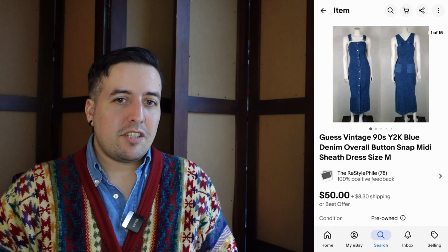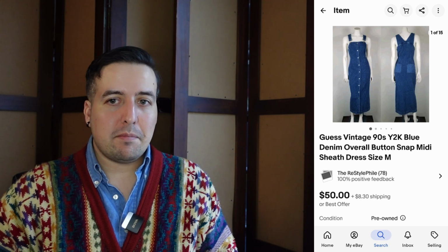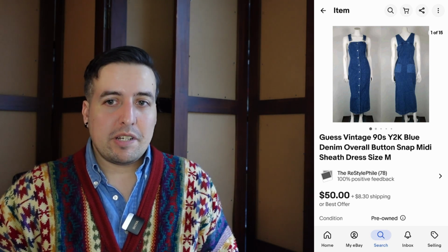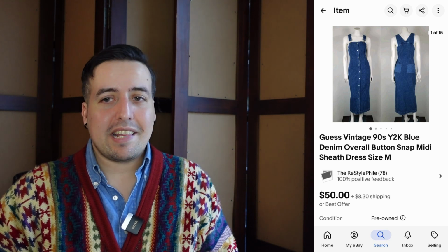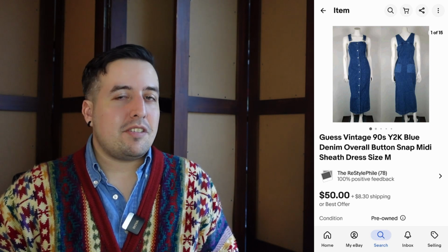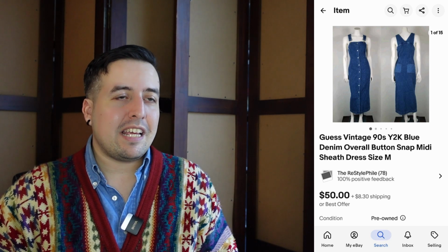The next sale was on eBay, and it was a Guess Vintage 90s Y2K blue denim overall midi sheath dress, size medium. It sold for $50, which was my full asking price. After eBay's fees, I received $41.83. I paid $8.59 for that dress at a Goodwill, so my total profit was $33.24.